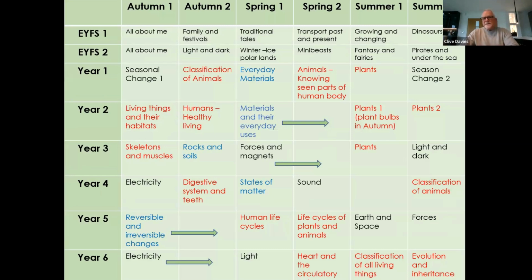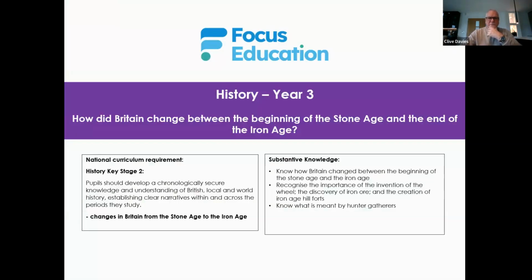Now, the difference in science, of course, is the national curriculum dictates it to us. So we have far more provided for us, whereas in history and geography, there are far more choices for you to do if you're trying to keep up with the national curriculum. Then let's have a look at exemplars.